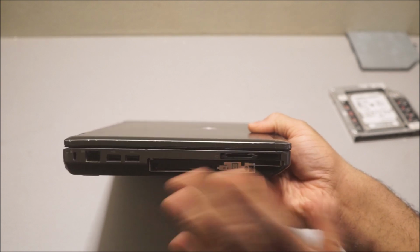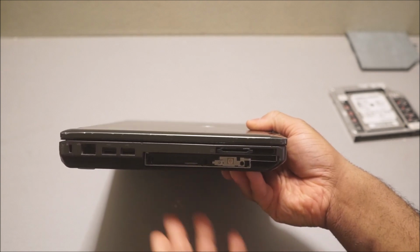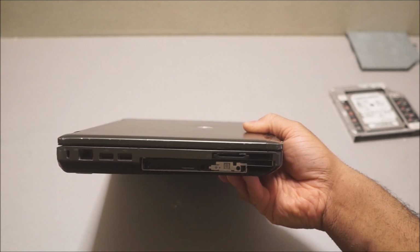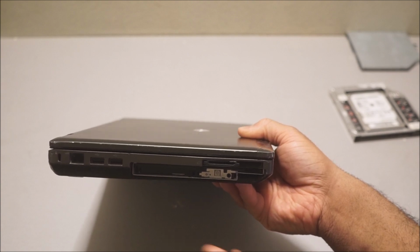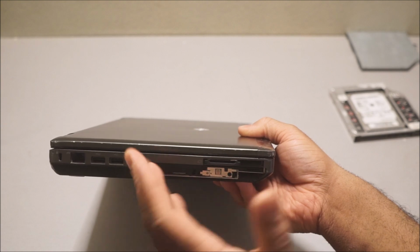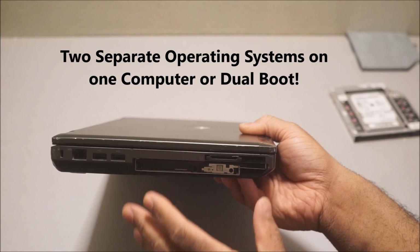And a lot of you guys don't use optical drives, and you probably say, why do I need an optical drive, or why do I need a laptop that has one? For one reason, this will give you more storage space. Not only that, but you could actually have two separate operating systems on this laptop.